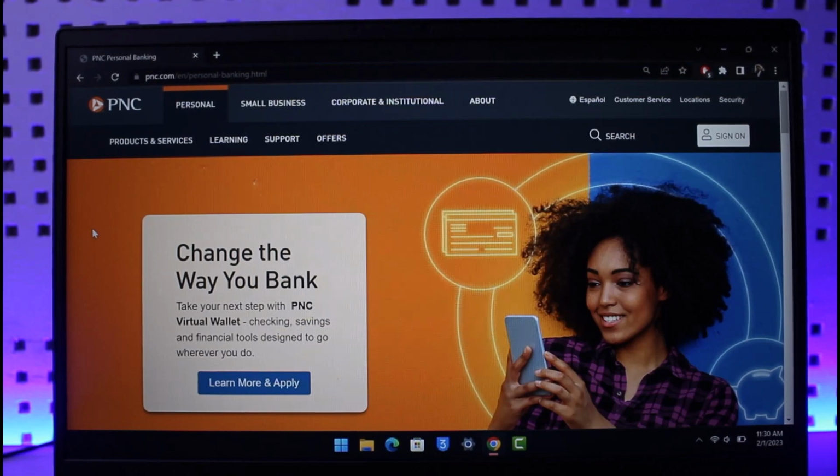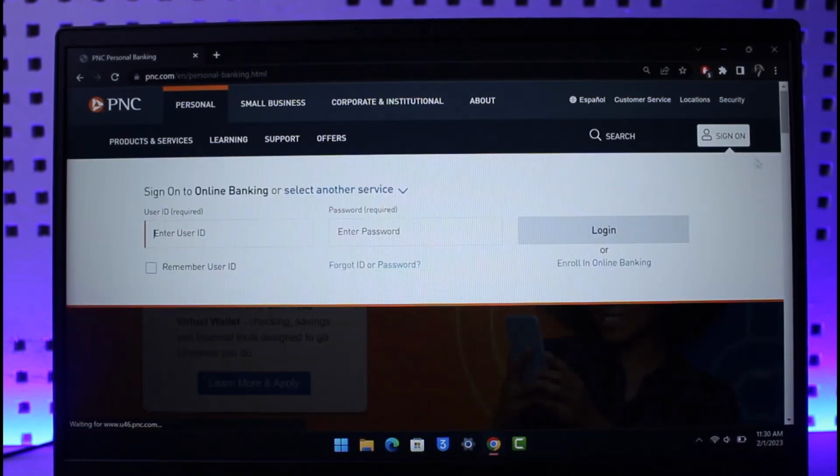Once you go to pnc.com, you'll basically land on this website right over here. Now, all you need to do is on the top right hand side, you'll find this little button that says sign on, right? So just go ahead and click on the sign on button.